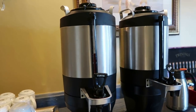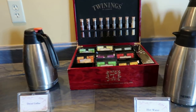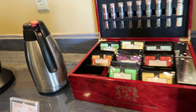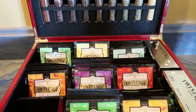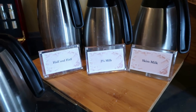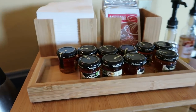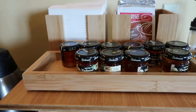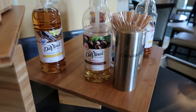Here's your classic regular and decaf coffee. Hot water is available also. And they have a nice box of the Twinings tea for you. Nice selection. Half and half and 2% milk, as well as skim milk, is available. Honey in a nice little glass container, so you can take it with you if you need to your room. Hot chocolate and flavoring syrups are available as well.